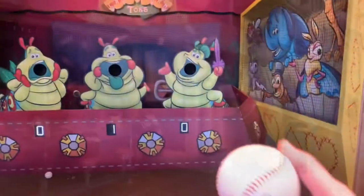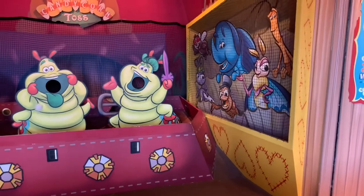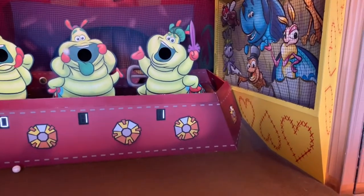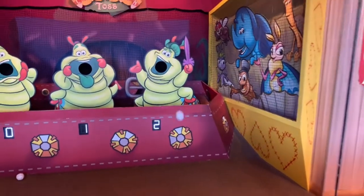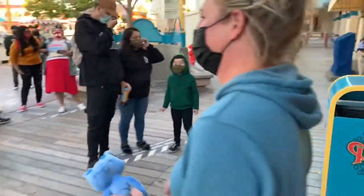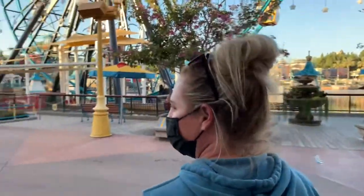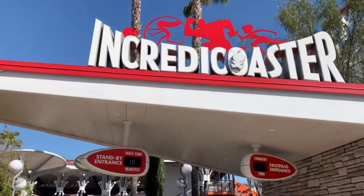That's so cool. I feel like I'm gonna do horrible at this. Oof. Oh, first try. Dang it. Oh, dude. Oh, got Heimlich and Flick. That's awesome. I'm kind of impressed with my performance, though. I was not expecting to get any in. Oh, and Toy Story Midway... Credit Coaster, how I missed you so.